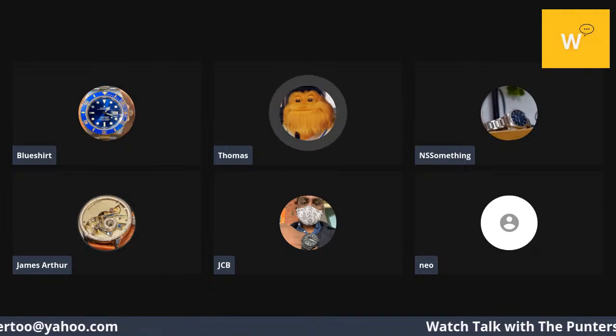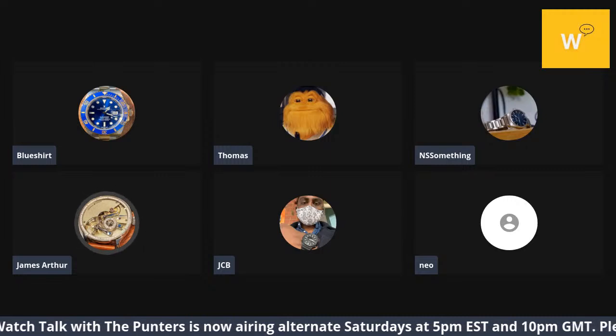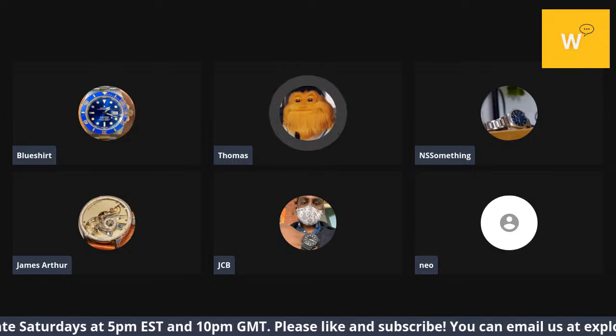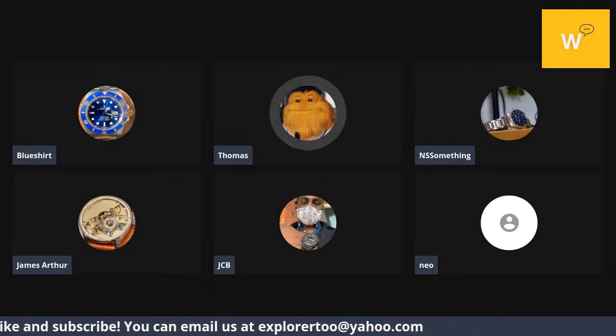Was that an ugly watch or a bad watch? From the front, it actually was not a bad watch. I think the blue and the two-tone, I thought it was quite reasonable. Well, we've had two Holy Trinity watches. We've had AP and Patek, and now we've got to Vacheron, which is our third Holy Trinity watch.